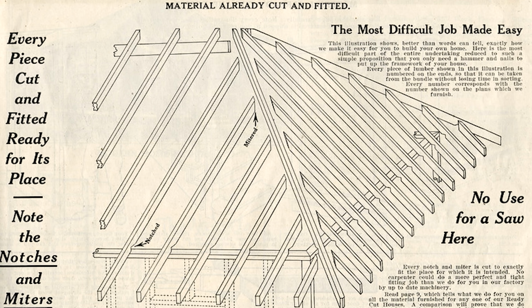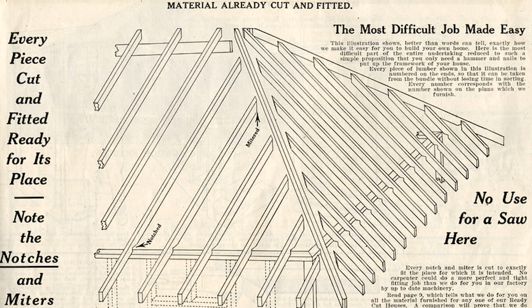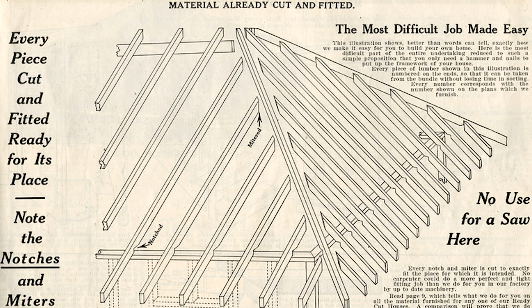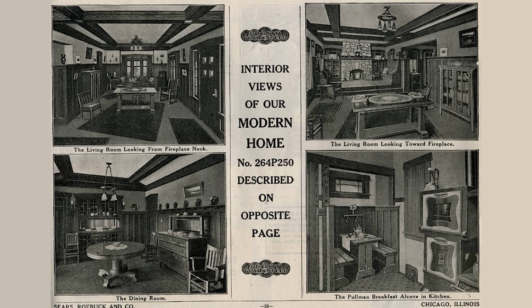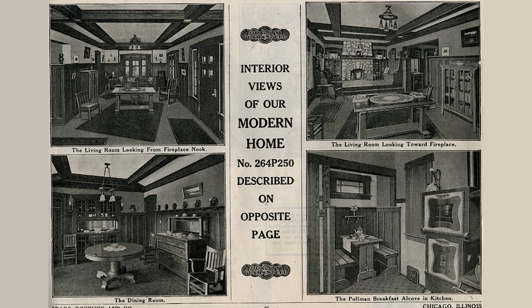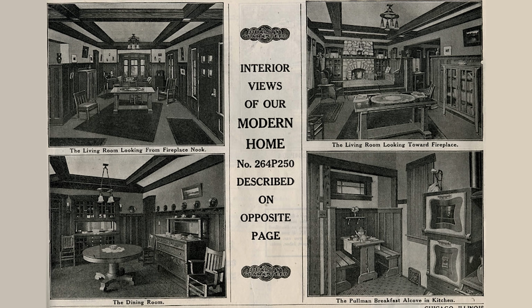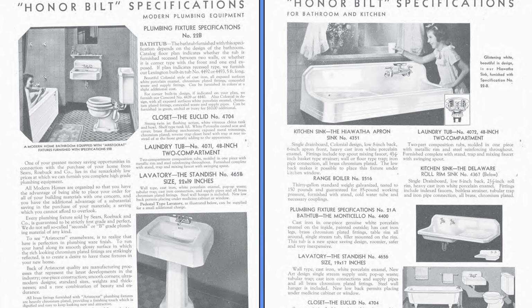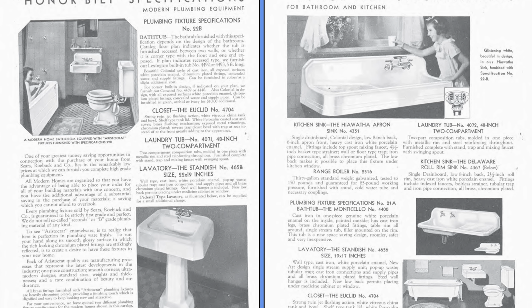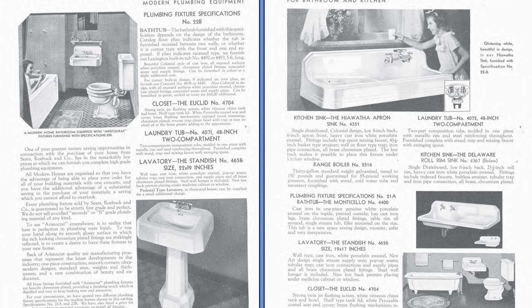Sears also embraced the latest building technologies. It popularized the use of balloon framing, a method that simplified construction and required fewer skilled laborers. In addition, Sears offered modern conveniences like central heating, indoor plumbing, and electricity, features that were all considered luxurious when they first launched their kit homes. These innovations not only made life easier for homeowners, but also set new standards for residential construction.